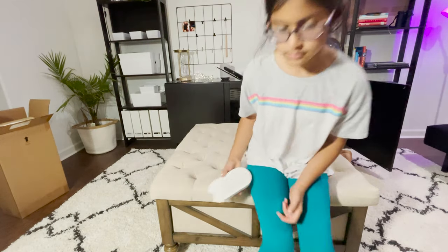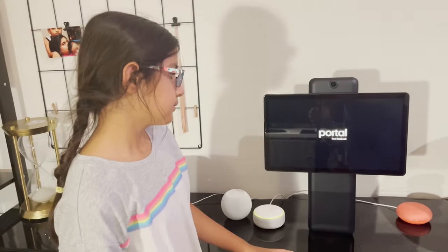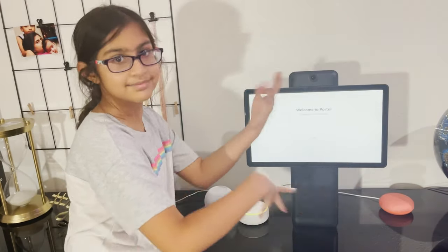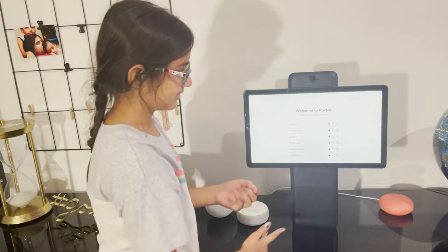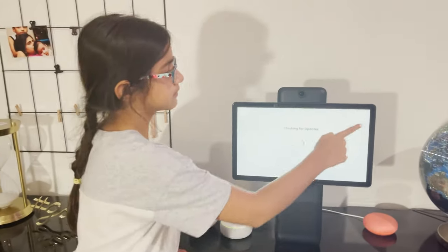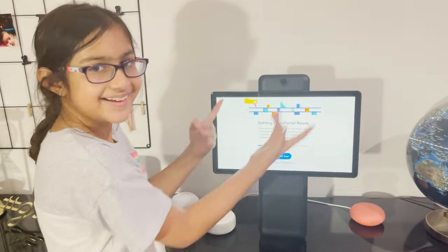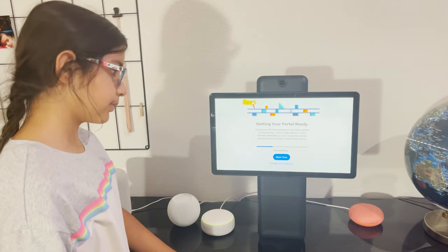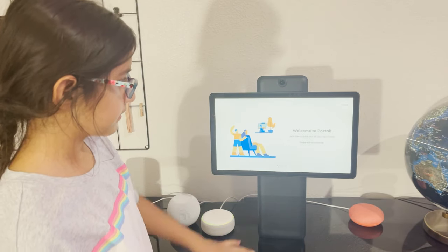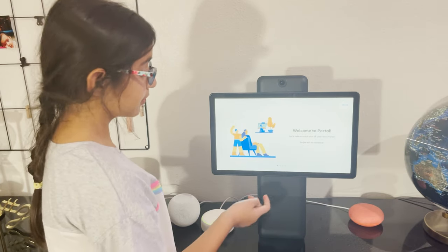Just go to Portal. Bring that here. Choose your Wi-Fi network. Learn all about what Portal can do. Download it. The update took so long, he was able to use some of the time to go through the demos.